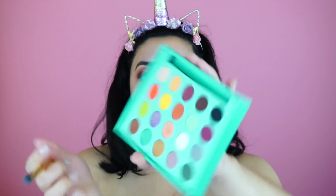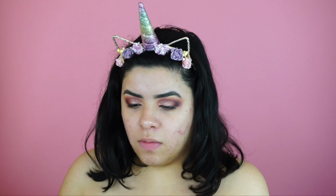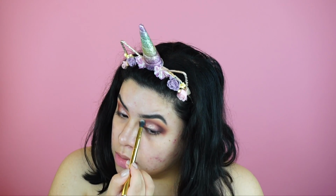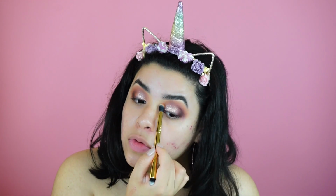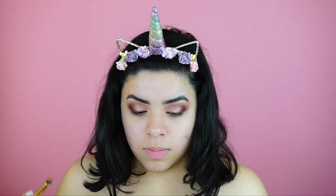Then for the top up here, I'm gonna go ahead and use the shade Dulce, and this is to blend everything out. This gives you like fiery vibes. I'm really into orange tones right now, so most of my tutorials are probably gonna be that for the time being until I get over it.